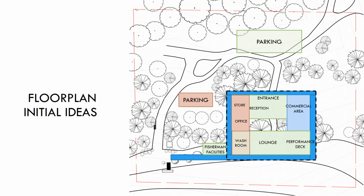Following the commercial area, the visitors are then exposed to the performance deck. This performance deck has direct access to the riverbank, as well as the best views, which are the sea views and the river view. The performance deck is adjacent to the lounge, which is crucial in this design for visitors to relax and enjoy the environment. Following that, you have the private washroom.